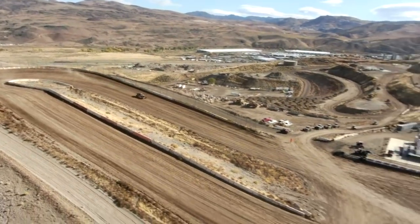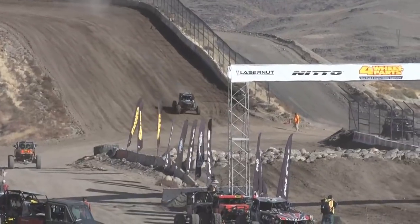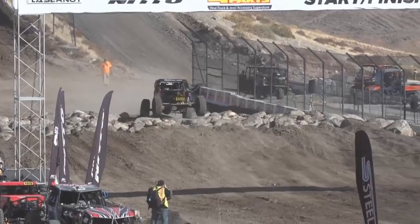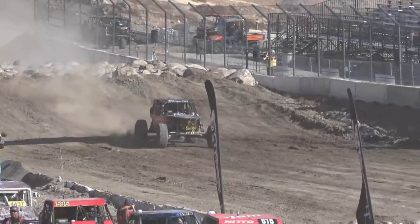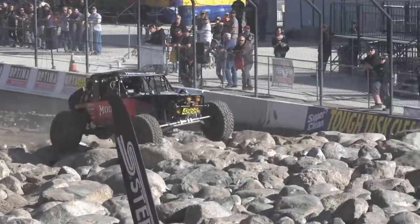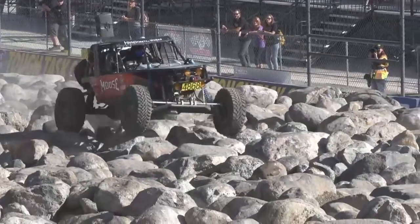He just made it through the Optima 180. Now he's heading into the 4-wheel parts rock section. We'll see how hard he pushes through here. Everybody's running about that happy medium. I just heard a tire pop. Which one is it? Yeah, it did sound like a tire there, but it doesn't seem to be slowing down, Scott Morse.